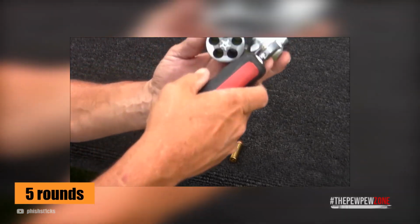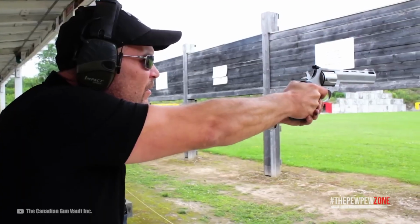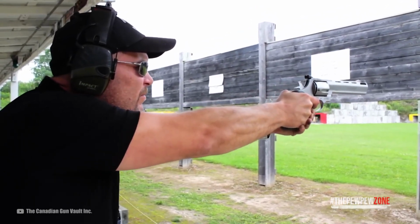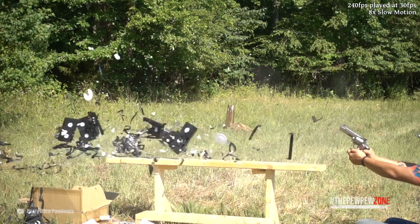The capacity is just 5 rounds, but do not forget what kind of power you unleash with each of them. Every single one will drop whatever comes your way without breaking a sweat. It'll just be you who is sweating trying to control a gun with 5 shots of these nasty beasts.